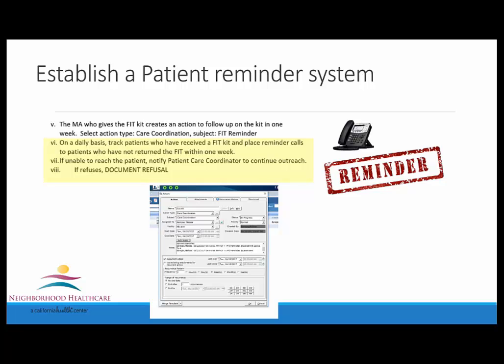You add in your notes of calling the patient, spoke to the patient, and whatnot. You can make it a recurrent action. And you can select how often this action pops up in your EMR when you have it open. So if they want to follow up on this in 1 day, 2 days, 3 days, 1 week, whatever time frame, they can have it set so that it reminds the medical assistant, and then they in turn will take action on it and call the patient. And if the medical assistants are unable to reach the patient, they notify patient care coordinators to continue outreach.